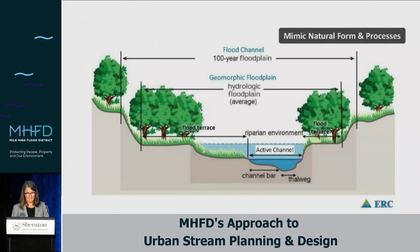Unfortunately, we noticed that people began to think that this cross-section, and only this cross-section, equals a high-functioning, lower-maintenance stream. I knew we were doing a poor job of communicating the HFLAMS concept when I was told that a HFLAMS solution wasn't suitable for a particular location because there wasn't enough room for that solution. Well, that just points out we were not communicating the importance of context, particularly in developed areas.